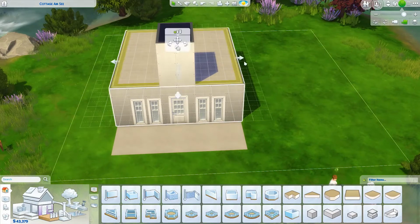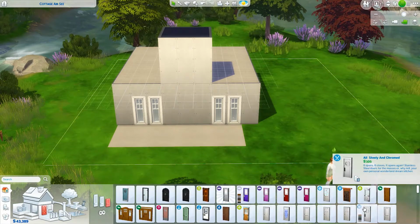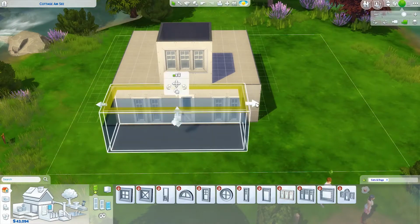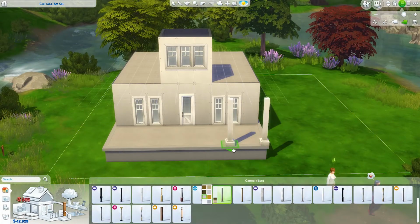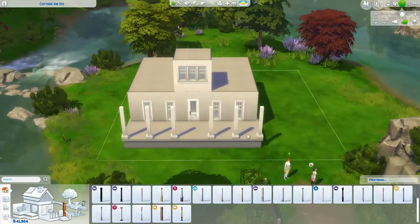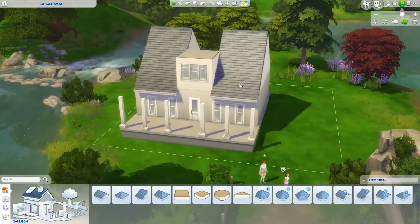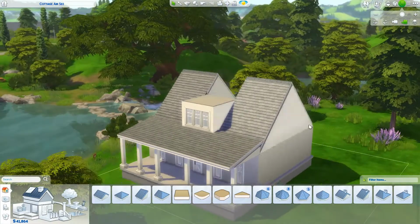This build is based off of a real home, as usual, and I found the picture online while searching on Google. I think I just typed in small country house or small southern house, and as I was scrolling I saw a picture of this, and it was so cute and tiny. Of course my version's a little bigger, but I just thought this would be perfect for what I was looking for.